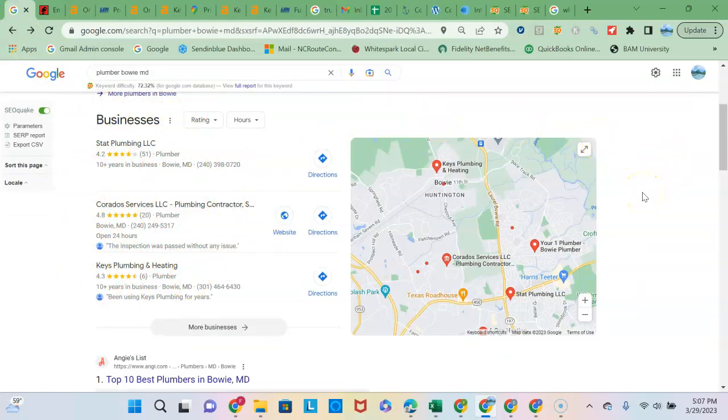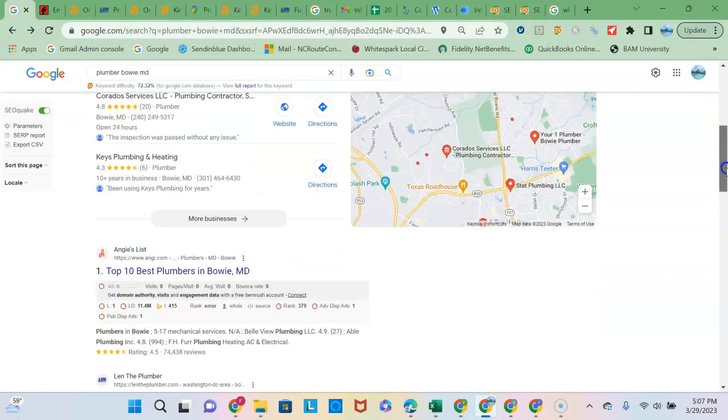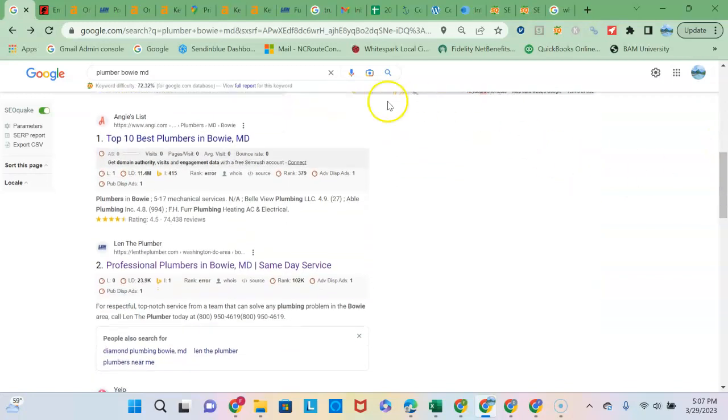30 to 40% of the traffic is going to go to the businesses listed here. So if you are looking to grow, it's important to get into that section. And then over here, this last section of the page is known as the organic listings. You're going to get probably 30% of the traffic going to the first few companies that are listed here as well. To rank high in this organic section, it's based on the strength of your content and backlinks profile.